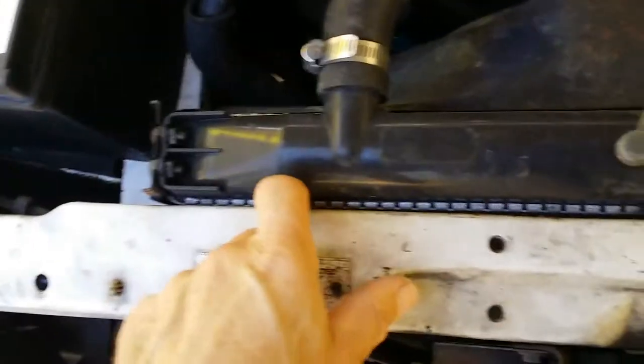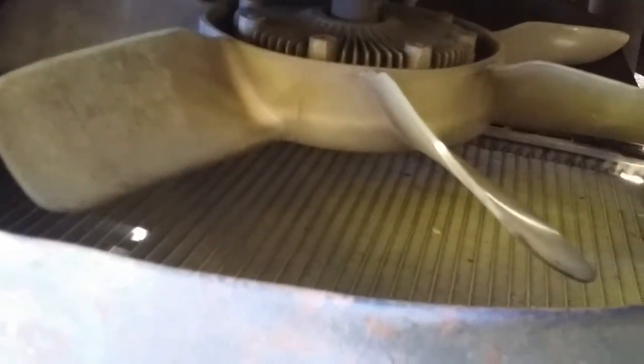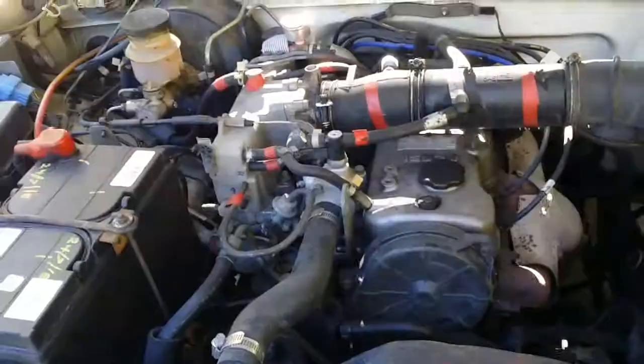I'm not sure, I think it's got possibly an exchange radiator. You can have a look at it, see what you think. I can try and get that to focus. It's an aluminium one. And anyway, it runs very cool. It could have a cool running thermostat, and I highly recommend that.